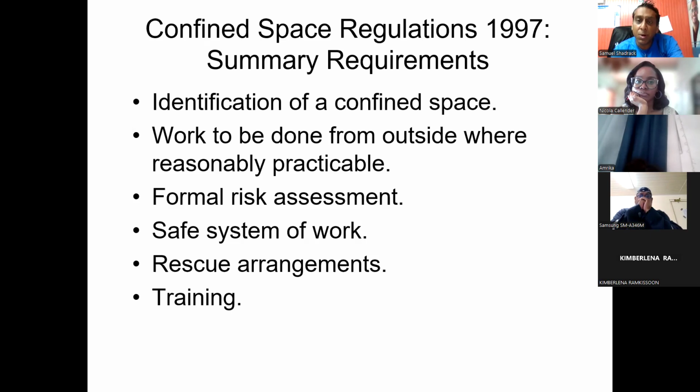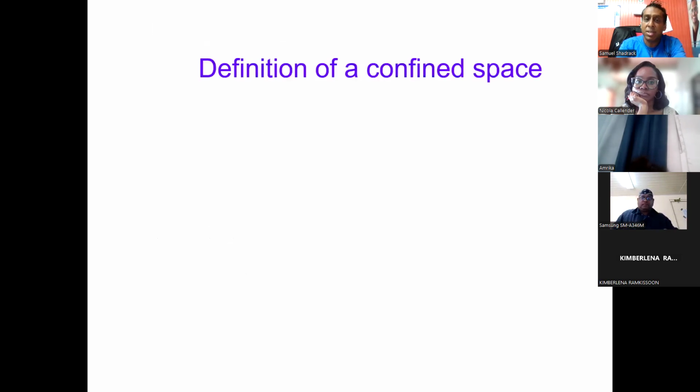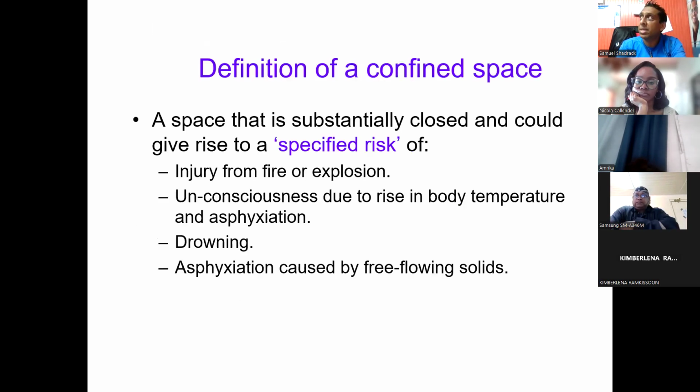The law says, if possible, work from the outside where reasonably practicable. You should do a formal risk assessment. You should have a safe system of work. You should have rescue arrangements in place, and you should have training in place. What is a confined space? This used to come before the pandemic, but they won't really ask you a definition anymore, right?